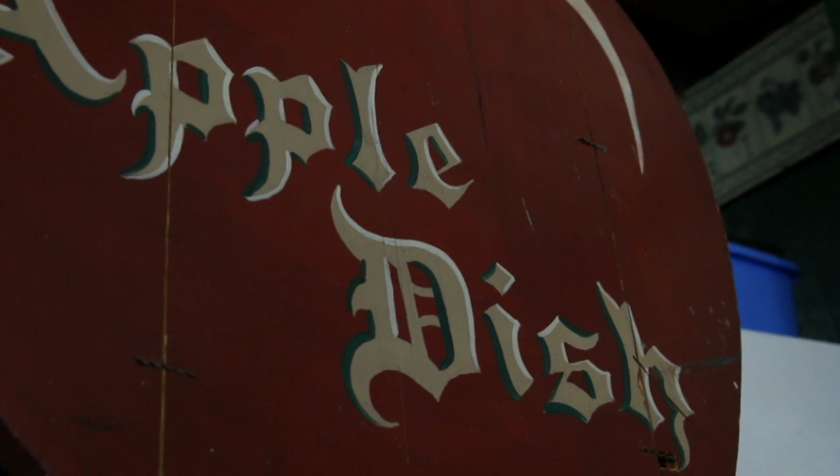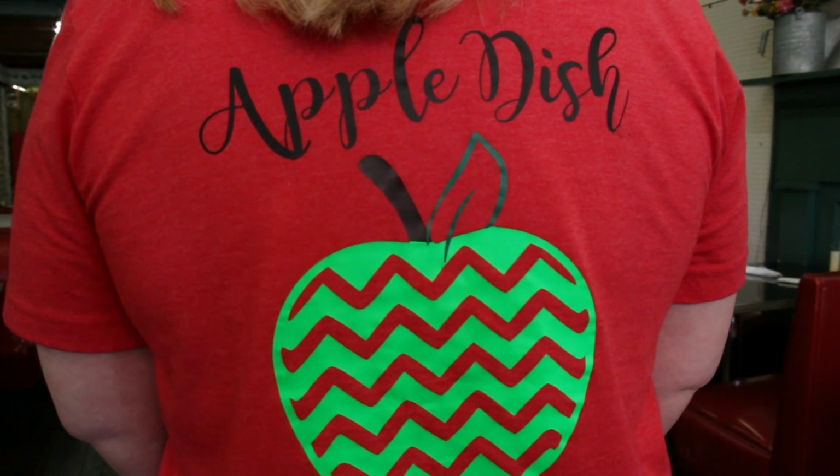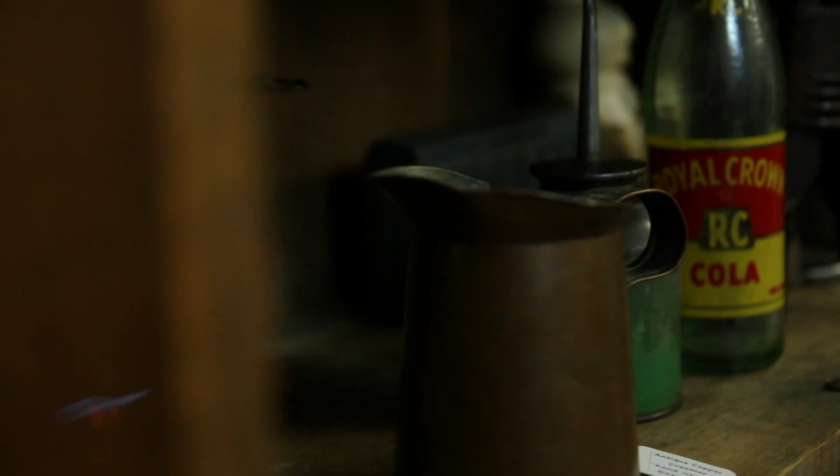Going to be incorporating some new things, my shirts, and some other things, some license plates, coffee cups, just various things in the gift shop. She's a fabulous cook, so I hope everyone comes out and supports a hometown girl.